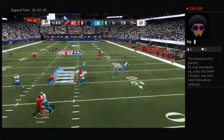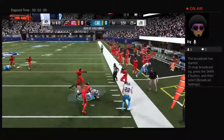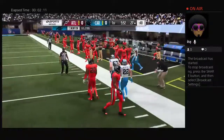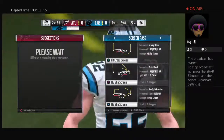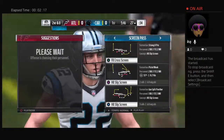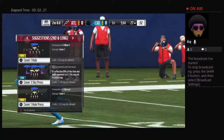First and 10, Newton. They'll set up the screen to McCaffrey. And, right away, he lost the football. But fortunately, a Panther was able to get on this, so Carolina keeps the ball. Wow, that ball gets knocked free, but a teammate comes along and scoops it up.